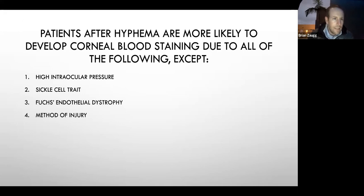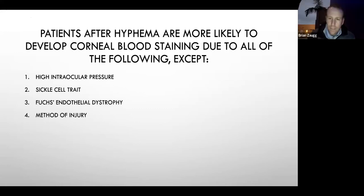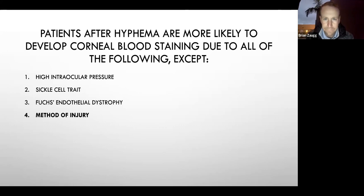All right, let's see. Cole, you want to take this one on? Probably four. All right. Yeah. Good. Method of injury. I'm sorry, I don't like to have test questions that are all of the following except, because that's not a typical COA or OCAP format, but yeah. So talk me through this a little bit.